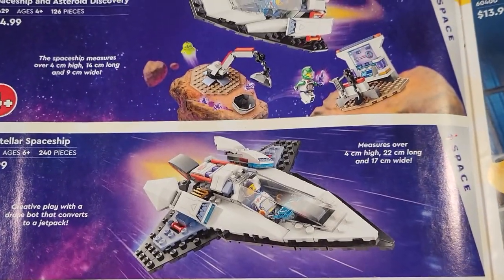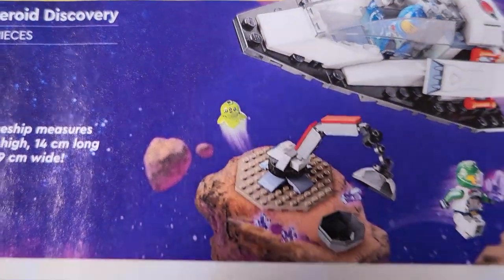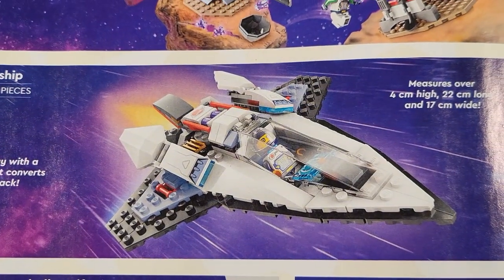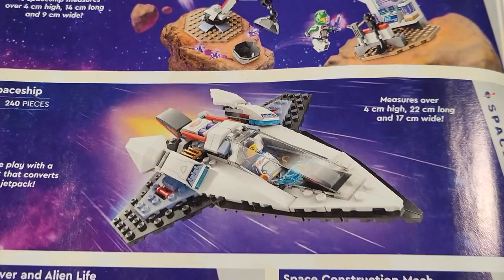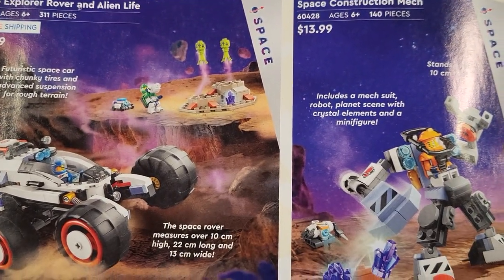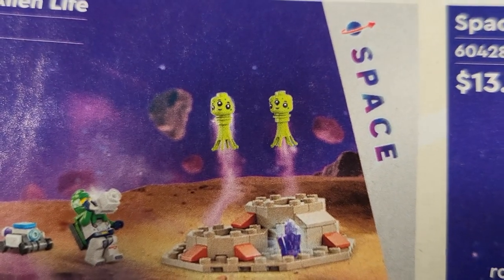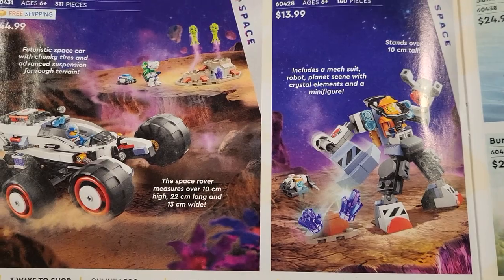Now, do they all have alien life in each of them? Yeah, you do get one of the little guys in that one. Now, this one, maybe there's a capsule or something. It doesn't look like you get any because you can't see anything in the picture, but you get those two little guys back there. So now this mech.